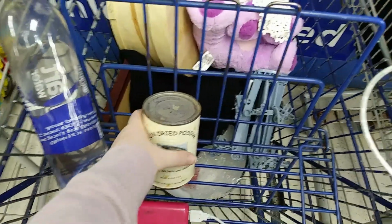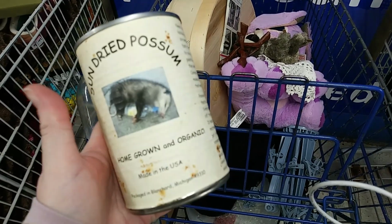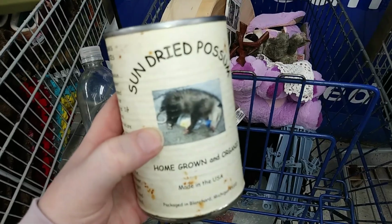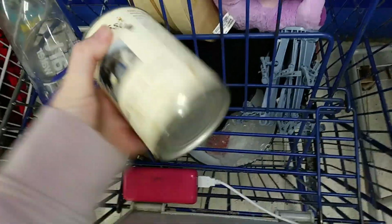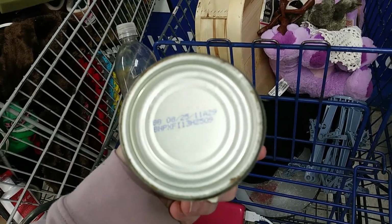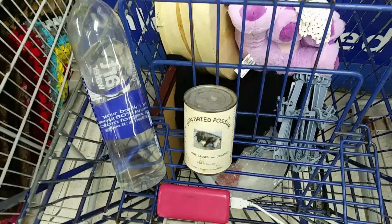Well, this may be the weirdest thing I've ever found at the BINS. Homegrown and organic. Sun-dried possum. I'm gonna get it. Seeing if it had an actual expiration date. That is so funny. It's so crazy how give and take the BINS are.